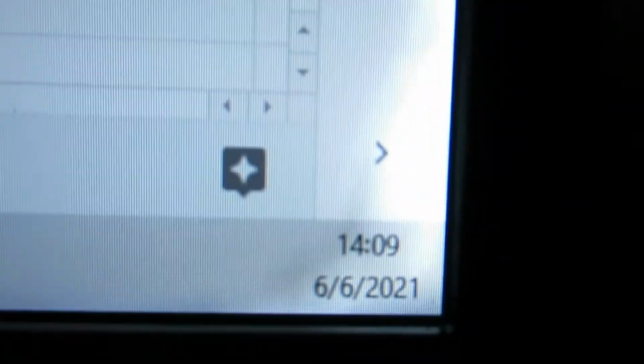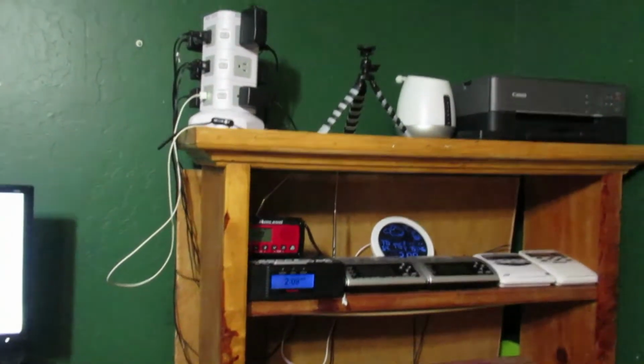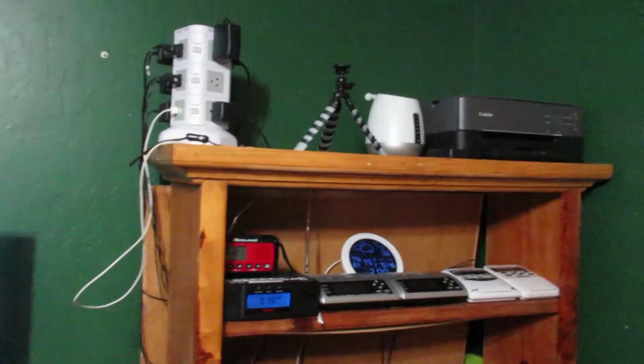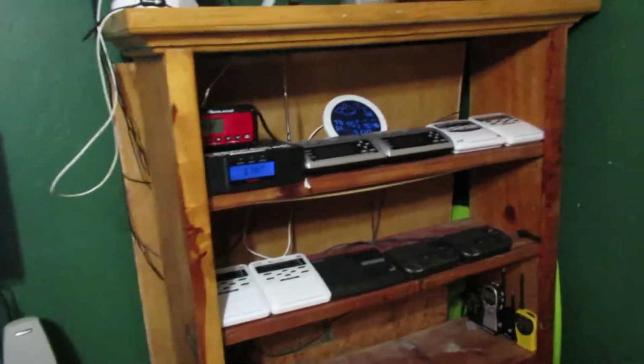Sunday, June 6th, 2021 at 2:09 p.m. Central Daylight Time. And this is going to be my weather radio collection as of June 2021. With that being said, I'm going to go ahead and start off here at my main collection area.